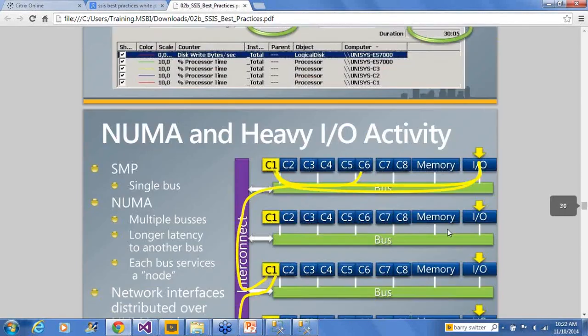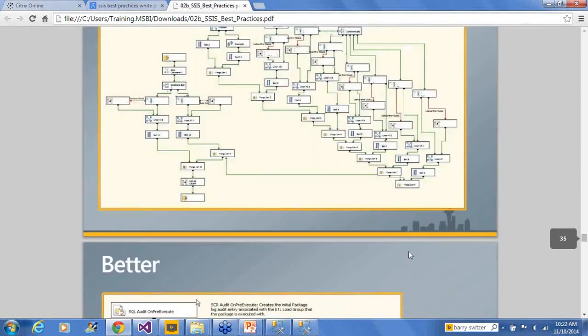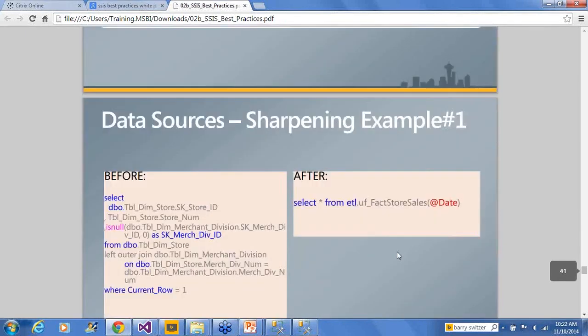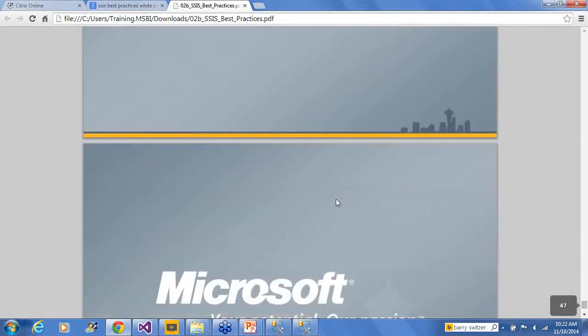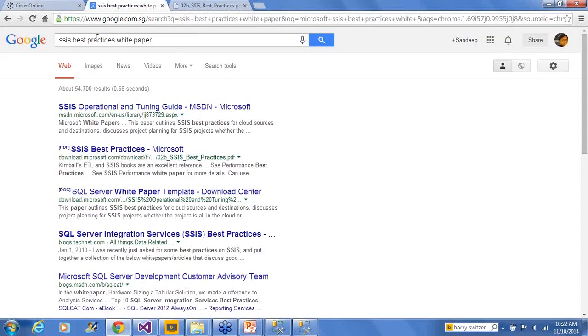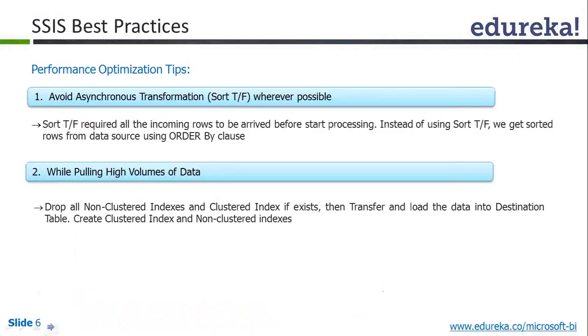It's a very beautiful paper by Microsoft, and it says what things you should do and should not do. Some of those things I am going to explain in today's class. I hope you know how to search for this: SSIS best practices white paper, and you have a PDF here. Just download this. In this class, I'm going to do the same thing and show you something from that white paper, because that white paper is a superset.